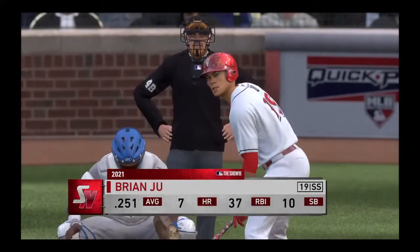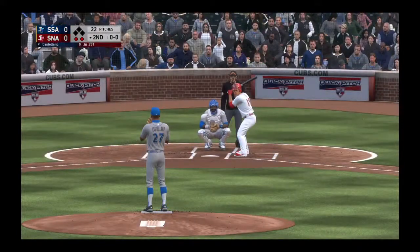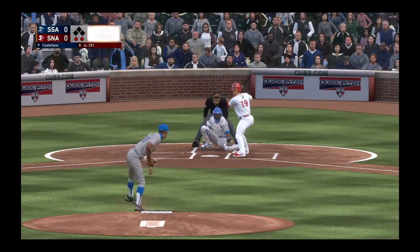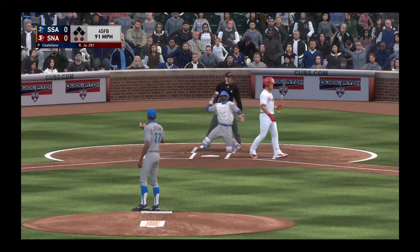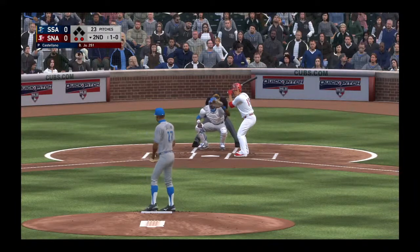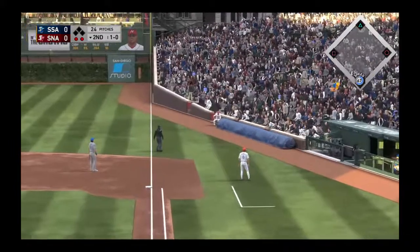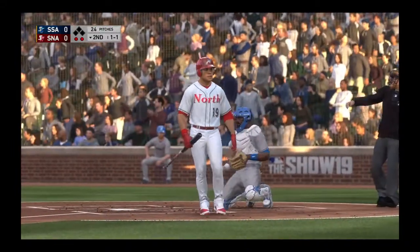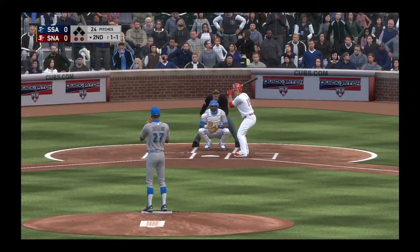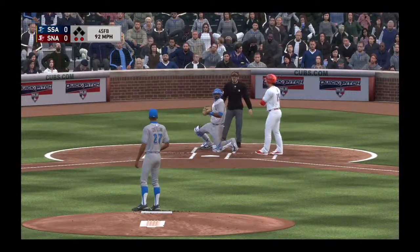Into the box now, Brian Jew. First pitch coming. Here it is. Down and in here. 1 ball, no strikes. Bases are empty here with 2 men out. Count even now at 1-1. The 1-1 is a fastball taken high for a ball.